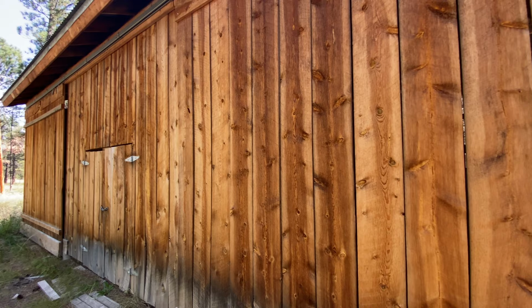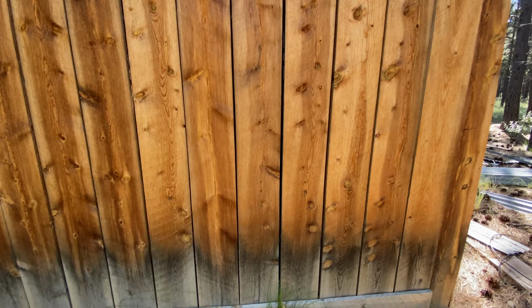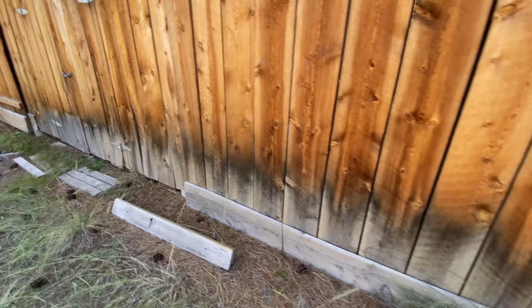We're deciding whether or not we're going to oil it, put a light stain on it, or maybe an opaque watered down paint or something to get a look. But if you look here, as you go down, this is the area that gets splashed by rain and has snow sitting against it in the wintertime. But we do like this look here because it looks like it's an old weathered mining building.